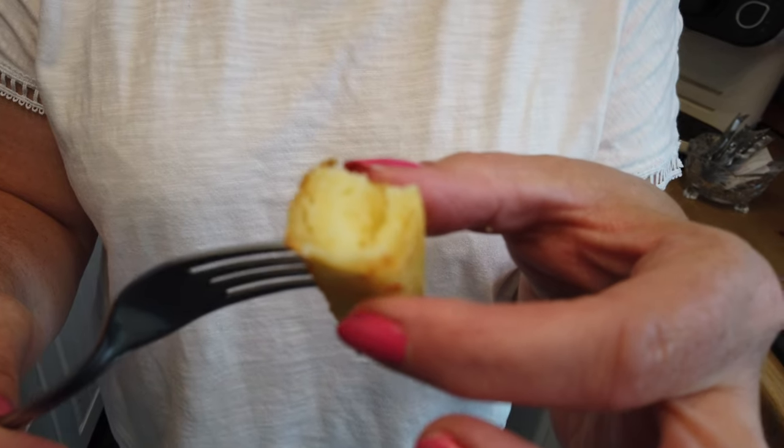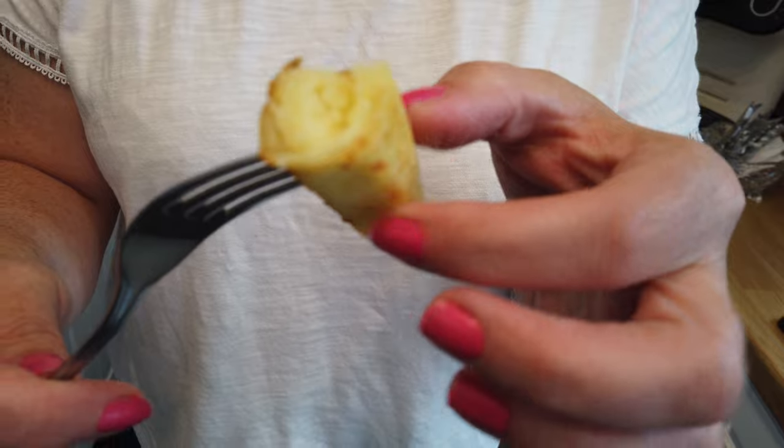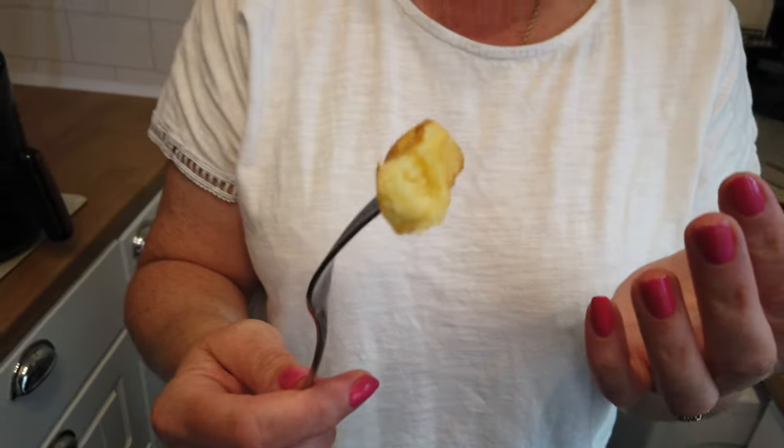See? Nice and fluffy. And they are. In fact, I probably will grab another minute. Possibly two. Just to give the outer a little bit more of a crisp. So 12 to 13 minutes. Possibly, yeah. Because they're bigger chips, aren't they? They are, yeah. So they would have been good in a chip butty. Oh, I've got to taste it first, though.